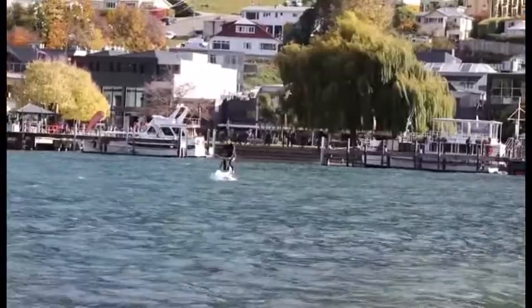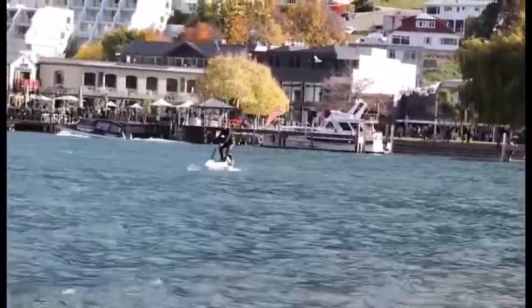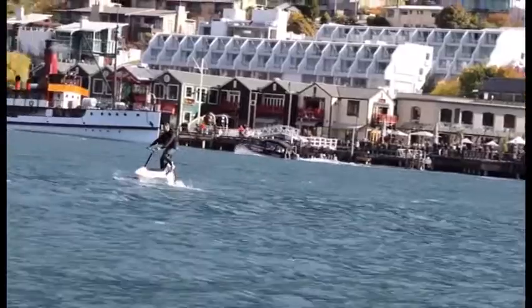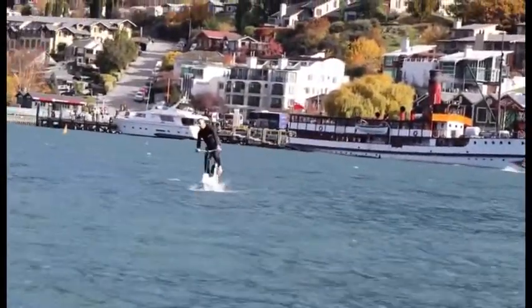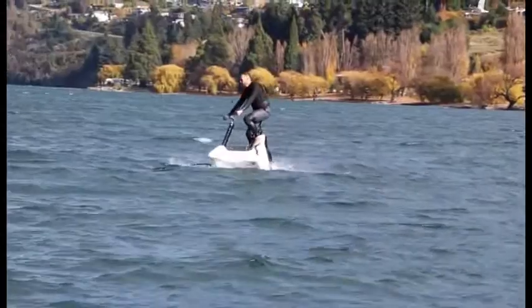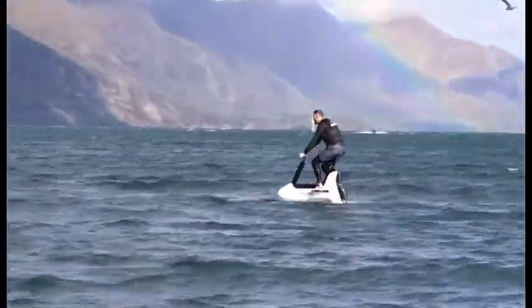With carbon fibre hydrofoils and an aircraft-grade aluminium frame, the water bike is partially powered by a 400-watt e-bike motor. The water bike was invented by Guy Howard Willis, who founded the Waikato-based company after dreaming one night of cycling on water surrounded by dolphins. It may well be available for rent in Queenstown in the future. Mountain Scene for The South Today.